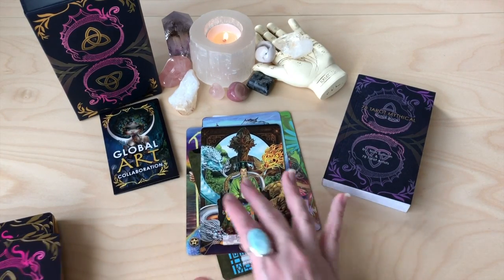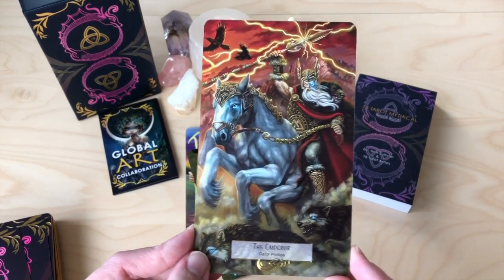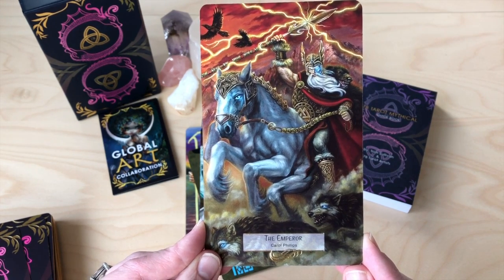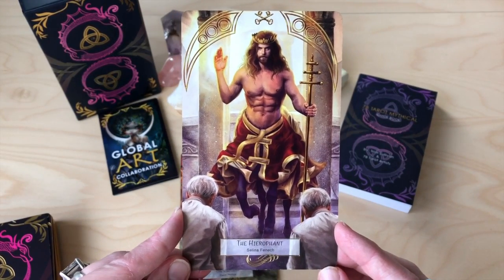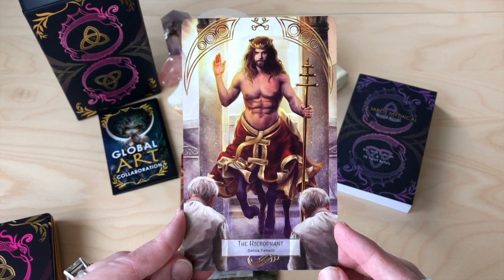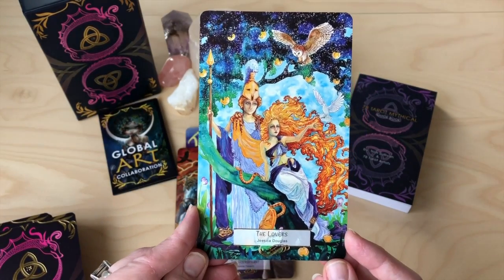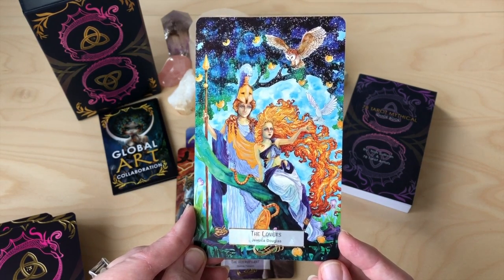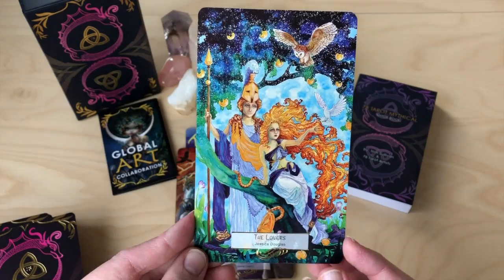The different elements. Wood, fire, stone, metal, and water. The Emperor, Odin. The All-Father. The Hierophant. The Lovers. Oh, that's beautiful. Athena. That might be Aphrodite. I'm not sure. I'll have to look it up in there. But that's definitely Athena.